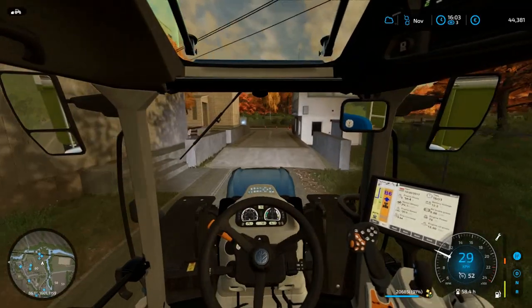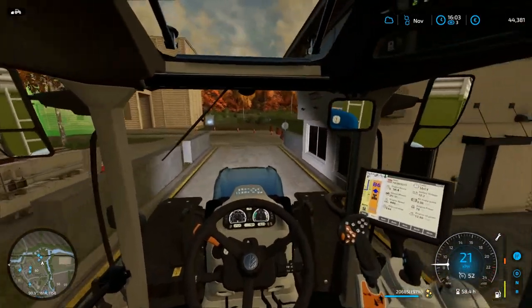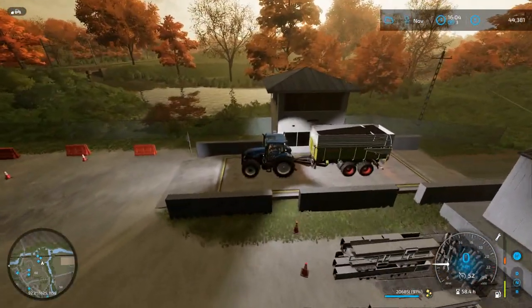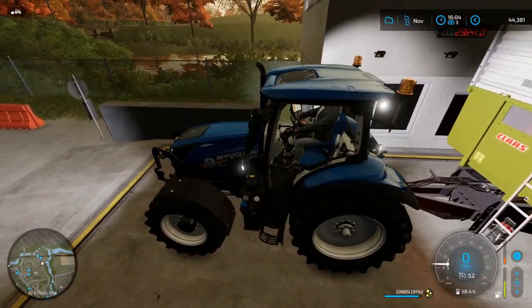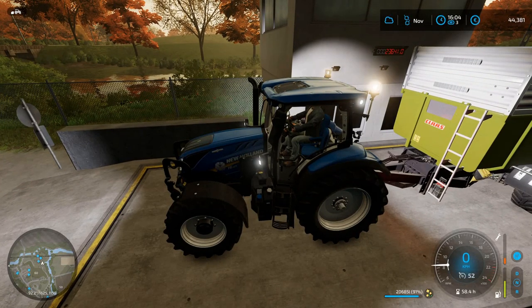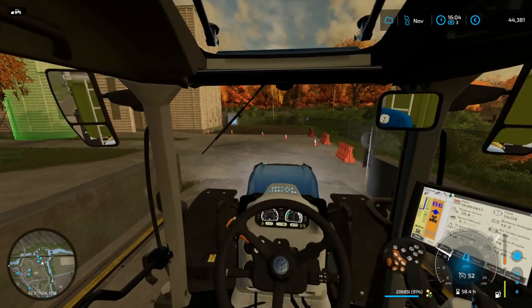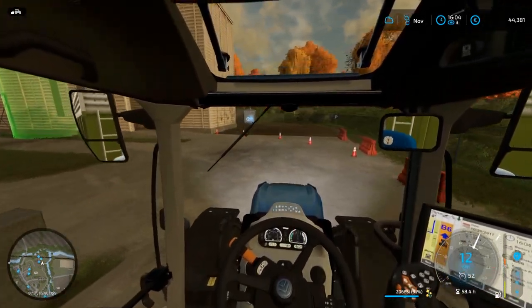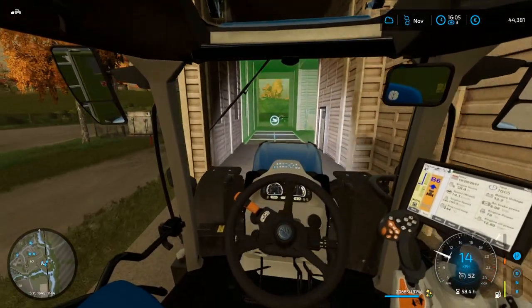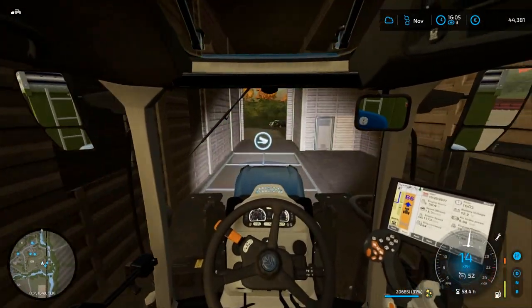Ooh, we can see how much we weigh. Awesome. How much are we guessing? Let's see. Can't see... is that kilos or tons? Not sure. 23,000. Let me know down in the comments what unit that is. But either way, that sounds heavy. Right. Let's offload this.